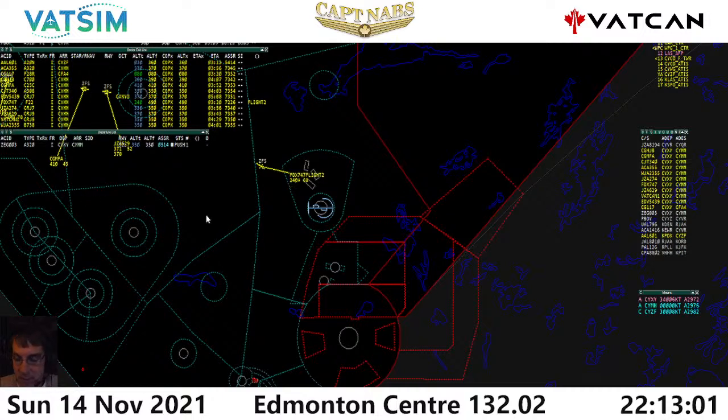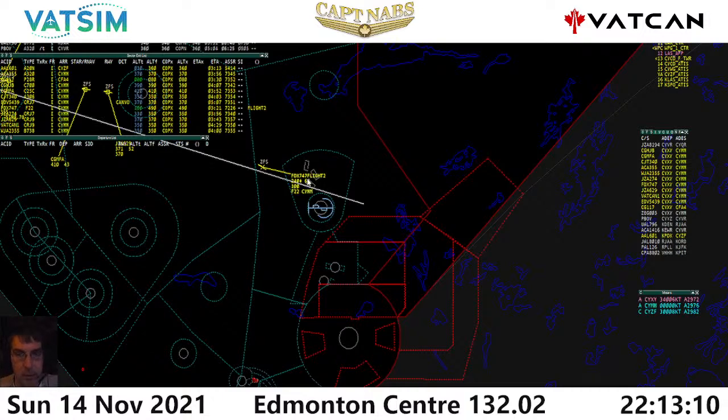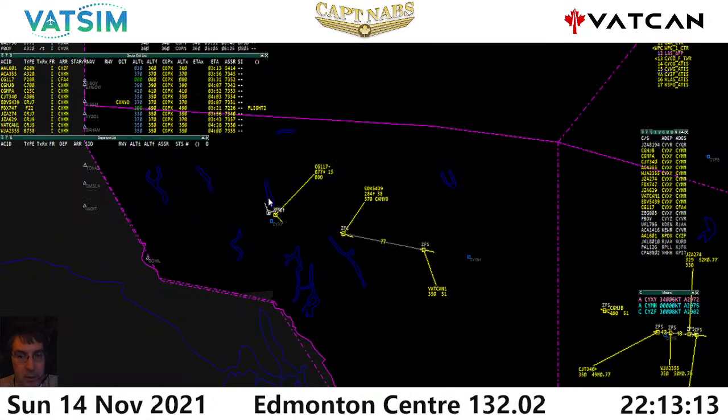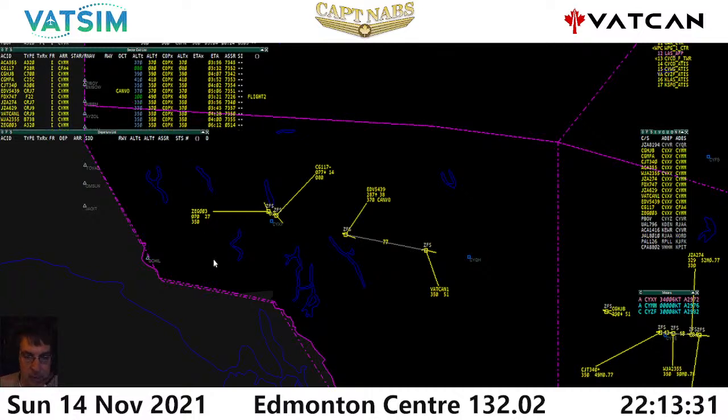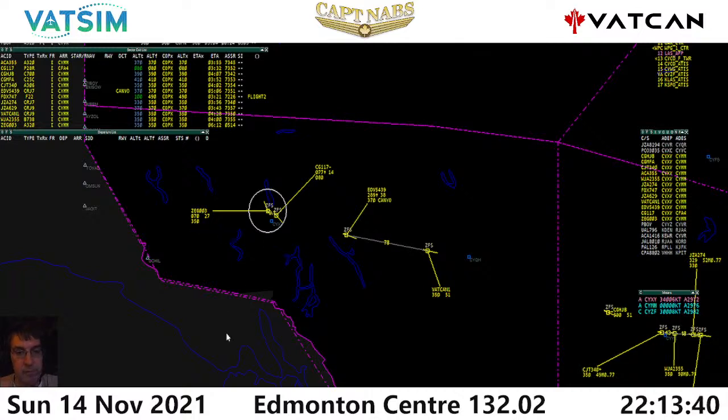FedEx 747 Edmonton, continue descent 10,000, Fort Mac altimeter 2976. Down to 10, FedEx 747. And Edmonton 003 is level at 7. And Edmonton 003, perfect, thank you. And I've got the transponder there now, just stand by. You're identified, I'll have higher for you just a moment. Edmonton 003. Edmonton 003, climb flight level 350 at 8,000, turn right heading 070. Up to 350 and 8,000 will 070.